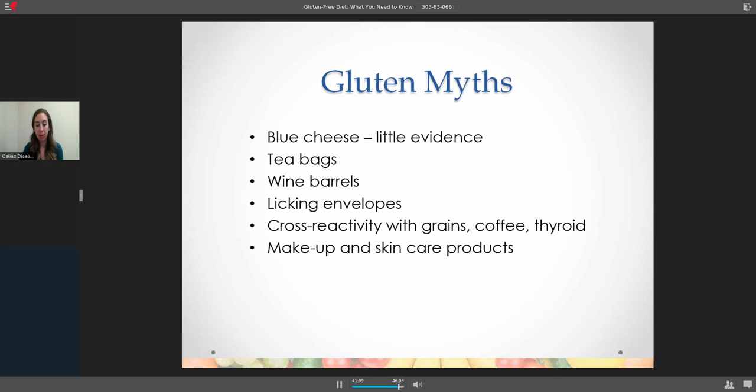And gluten, for those with celiac disease, does not cross-react with other grains or coffee or the thyroid. So if you find information about cross-reactivity, I'm very suspicious of it, and there's really no research to back up that claim.